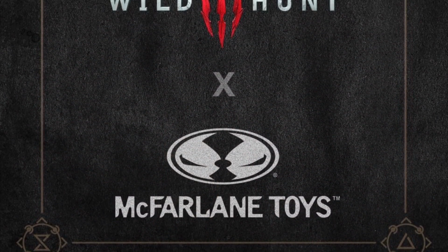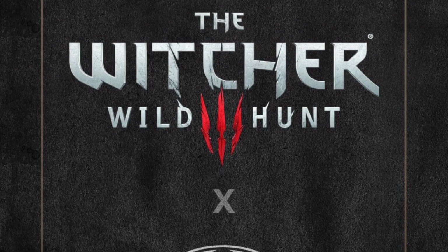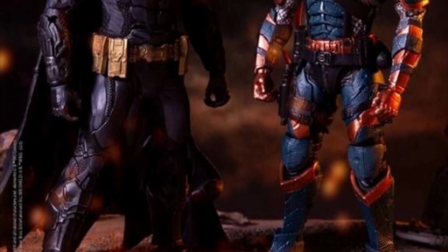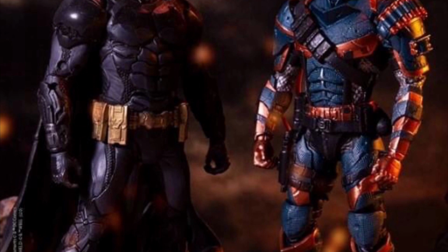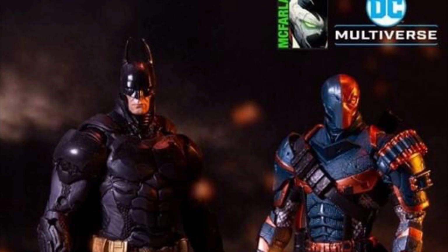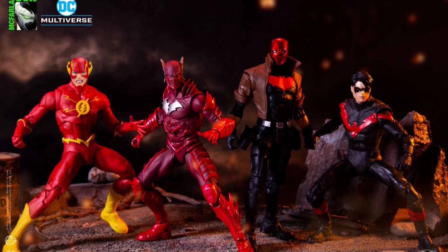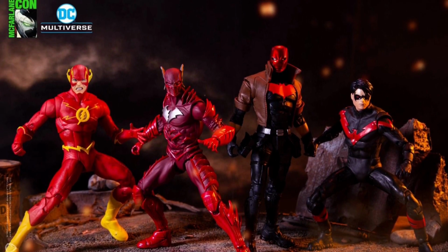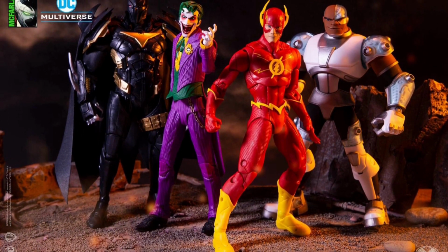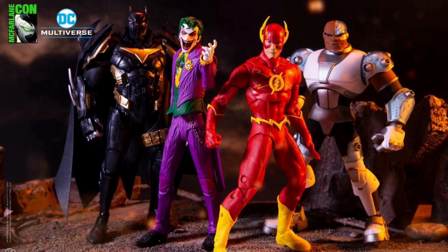So now moving on to McFarlane Toys and some of their at-home San Diego Comic-Con reveals, and they are going to be making a Witcher 3 Wild Hunt line, so that's definitely cool. And then they did reveal some more Multiverse DC figures. So from one of the Arkham games, we do have Batman and Deathstroke. I think it's from Arkham Knight, but I definitely want to get the Deathstroke. Might get the Batman as well. Then we're going to be getting a Flash, and I believe that's Death. And then we're going to be getting a Red Hood, and then another Nightwing, but with the red on his costume this time. Definitely getting the Red Hood and Flash. And then I do want to get this Joker. That figure looks sick.